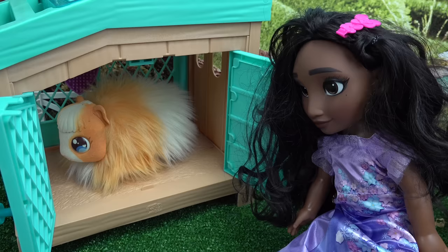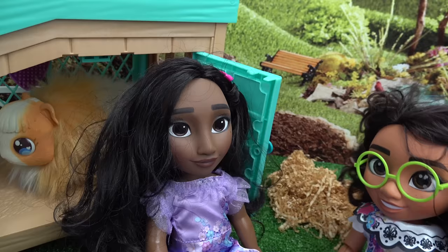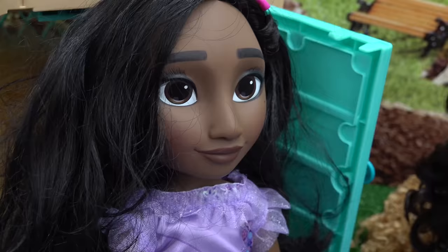Look, Mirabel, no babies yet. Yep, you're right, no babies. Wait. Does she have a name? No, actually, Mom said we can name her. I like the name Daisy.